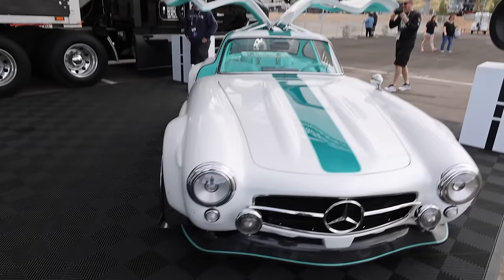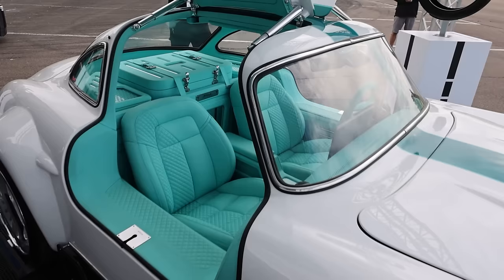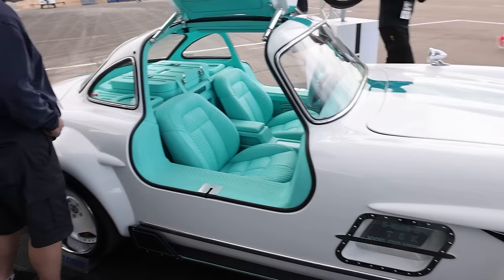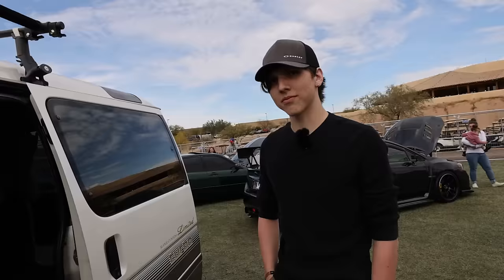He's a big audiophile, so every time the interior is pristine and the audio is absolutely insane. So let's talk about your Toyota Hiace. So what year is it? It's a 1990, and it's a 2.4 turbo diesel.